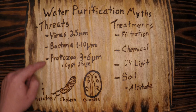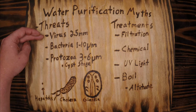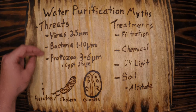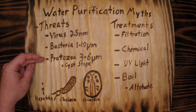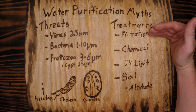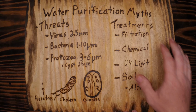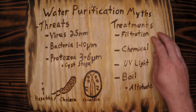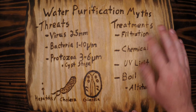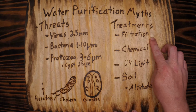I've listed these in order of what I saw as a threat, with virus being the smallest, bacteria being more of a threat, and protozoa being our biggest. And I've similarly listed our treatments in what I think is the least effective to the most effective. Now, filtration is not an ineffective way of cleaning your water. I'm not saying that. There are methods of filtration that are ineffective.